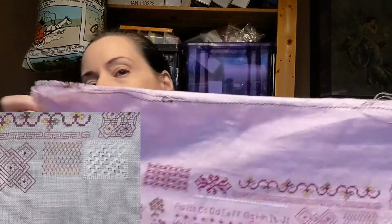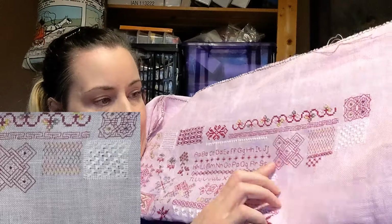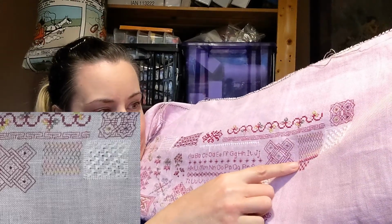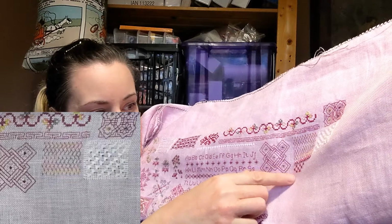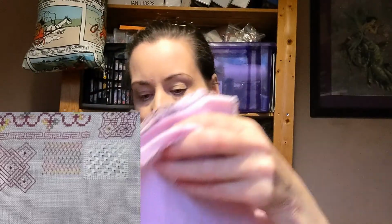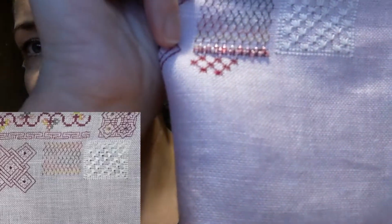And the final piece of stitching I did this week was on Sublime Stitches, and I'll admit I didn't do very much on it. This one is on a 28 count lavender linen, and the only bit I did was this row of cross stitches of beads and this row of stitches here, which is part of a design. So let's bring that in a bit closer so that you can see.